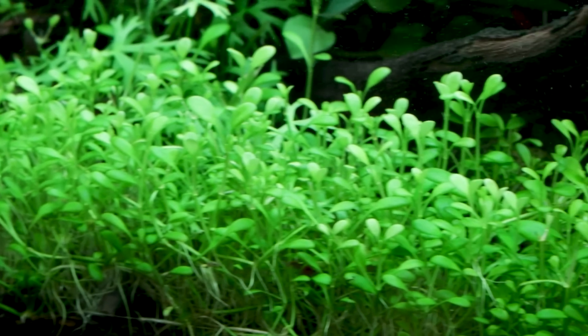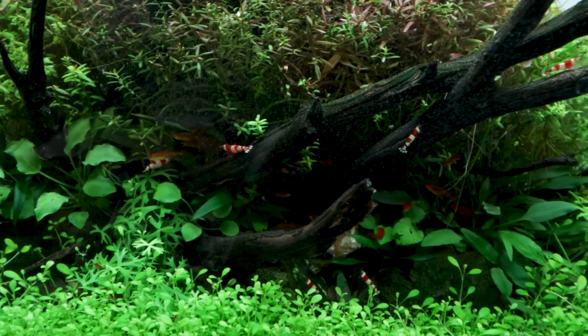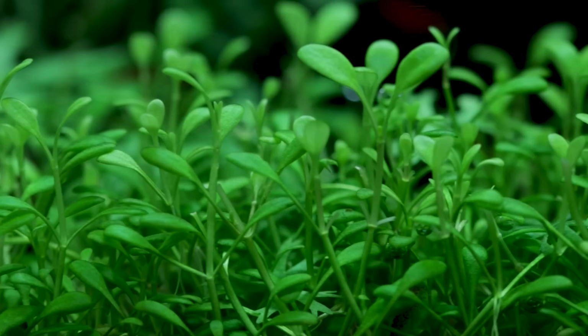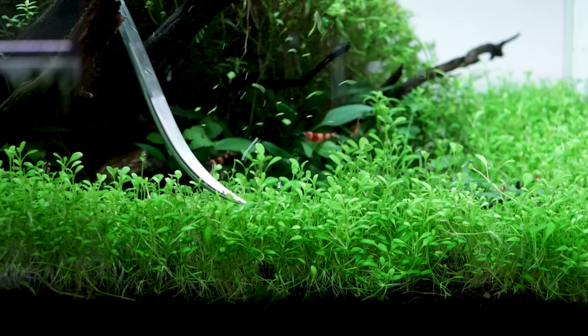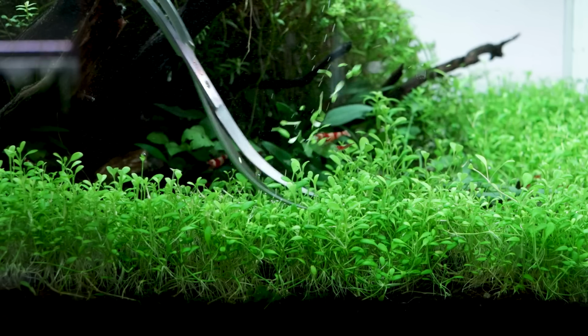You can see it has gone a little bit leggy. Sometimes it does this with lower levels of lighting as it's trying to reach for the light. Other considerations could be circulation or lower CO2 levels. But even so, it does look absolutely stunning, rewards us with this beautiful bright green colour, and is a very fast grower, so do bear this in mind. It will need trimming regularly, otherwise it can literally take over your whole aquascape.